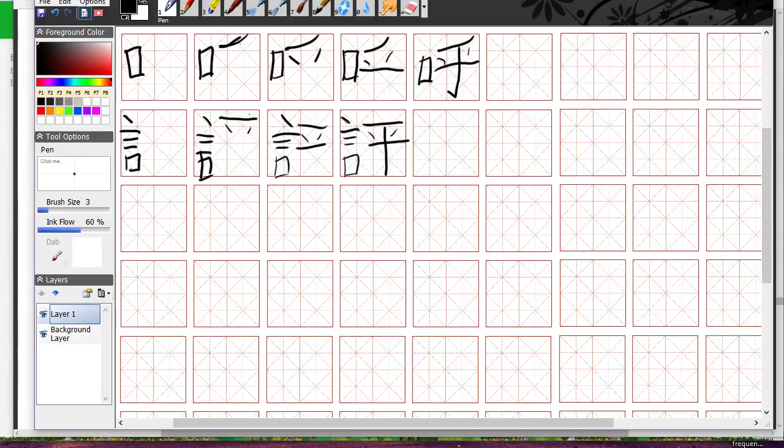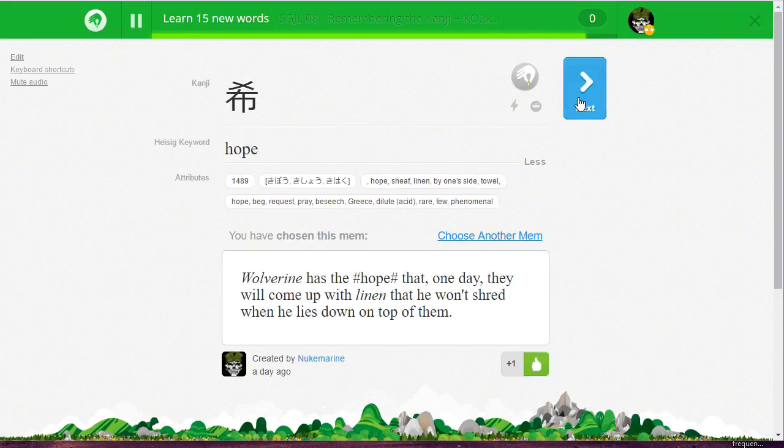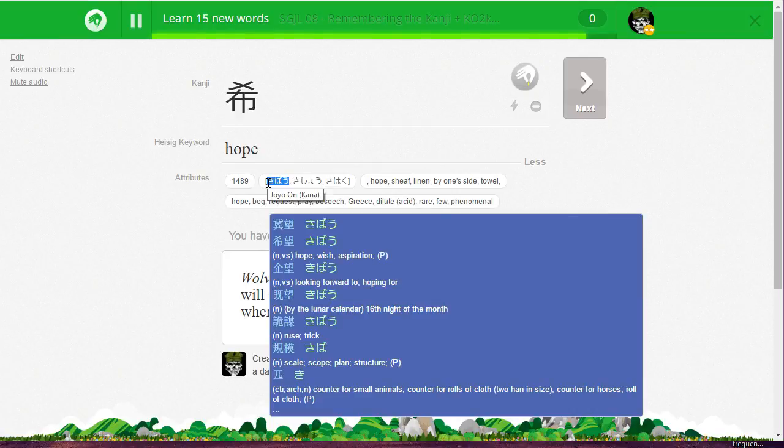Okay. Last kanji for today. We're already past the 3-hour mark 6 minutes ago. This is hope. Now we're back to Wolverine. Okay, cool, and he's hoping he didn't slash up all his linen. So this is hope: to beg, request, pray, beseech. The thing I remember is kibo. So here's the biggest one, kibo. Hope, wish, aspiration.